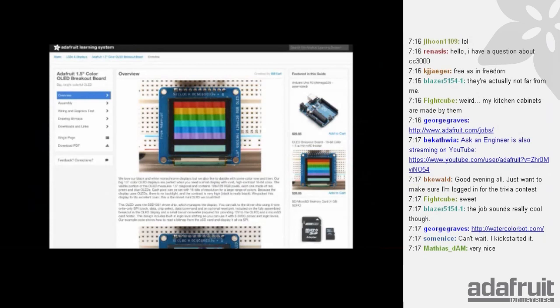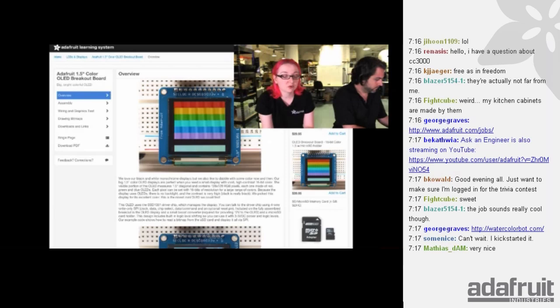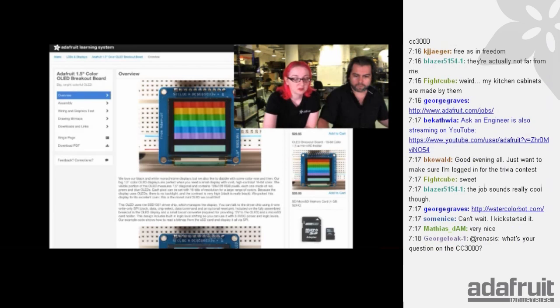We put in a 1.5-inch color OLED tutorial. We've already had the OLED in the store for a while, but now we have a lovely little tutorial on how to wire it and use it. Okay. Next up.